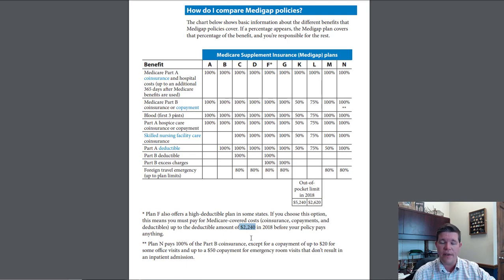So Medicare will pay their share first. Of course, you've got your $1,340 out of pocket for the hospital and your 20% for the doctors and $183 for Part B. And then Medicare will pay their share after that. And when your share then reaches $2,240, you've paid out of your pocket, then it works just like a regular Plan F and you pay $0 for the rest of the year.